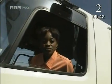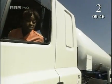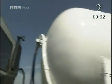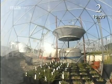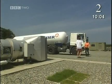I've managed to casually lift this investigation with a very large tank of carbon dioxide. We better get a move on. There's some plants waiting for this. This large delivery of carbon dioxide is needed for a project to investigate the effect of carbon dioxide levels on plant growth. Claire Sterling, who runs the project, is waiting to meet me.